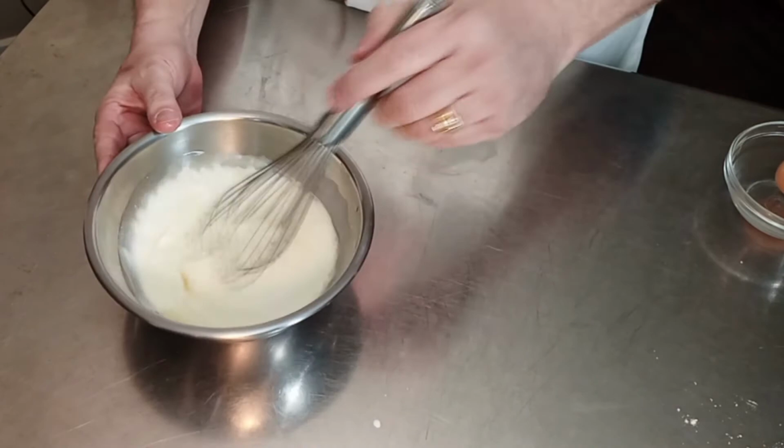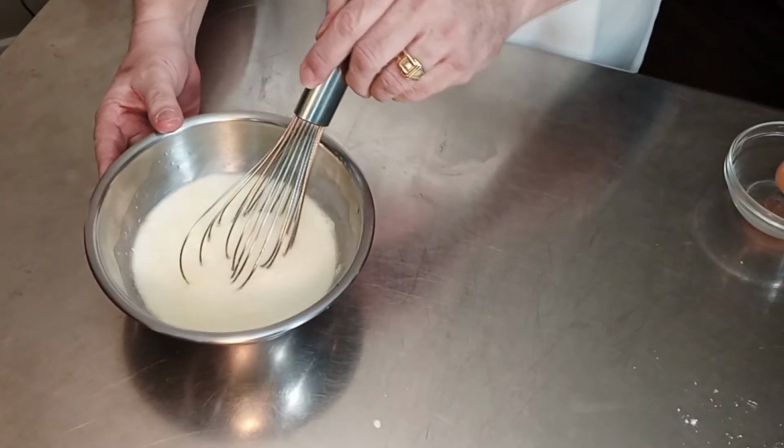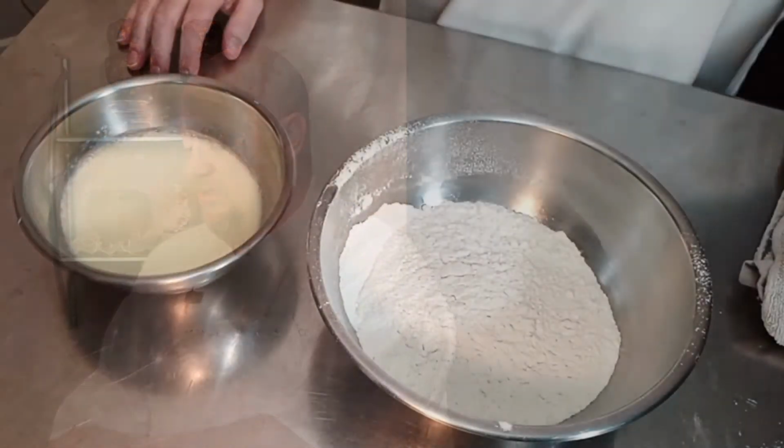You could use any oil you're comfortable with. Canola oil or safflower oil or peanut oil or vegetable oil, whatever. You could even use butter if you want.